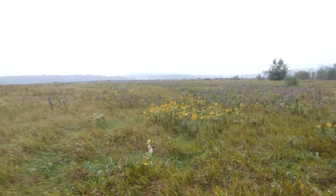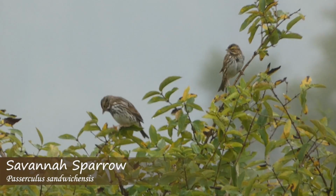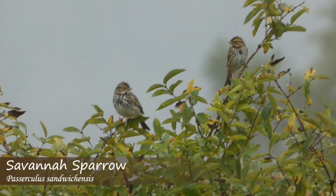My two friends Kris and Colette joined me on a cold and rainy fall day to see if we could actually get eyes on a Nelson sparrow, as well as any other migratory birds that may be in the area.